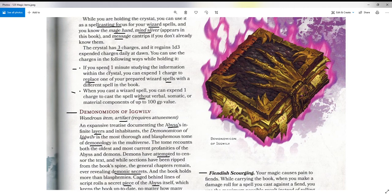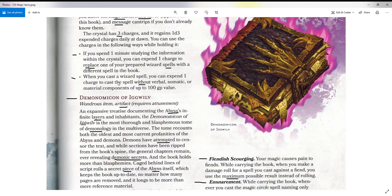First of all, you can spend 1 minute studying the information within the crystal, and you can expend one charge to replace one of your prepared wizard spells with a different spell in the book. So it lets you swap up a spell, gives you more versatility. When you cast a wizard spell, you can expend one charge to cast the spell without using any verbal, somatic, or material components up to 100 gold piece. So 100 gold piece could definitely add up over time. Always good to save that money.